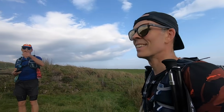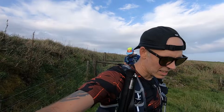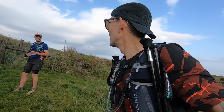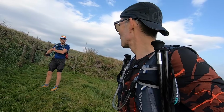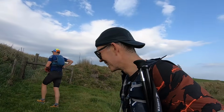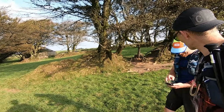Dead end, mate. There was always going to be a few navigational issues on this route. Like I said, it's not the easiest route to follow. Right. What do you reckon? Where are we going? Over the fence. We're going over the fence. Over the top. We're in the trenches. Is that a technical term, is it? So what are we doing?